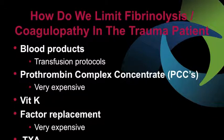So how do we limit fibrinolysis and coagulopathy in a trauma patient? Typically, the standard first line is blood products, many transfusion protocols, massive transfusion protocols, using blood, fresh frozen plasma, and platelets to help replace a lot of the clotting factors that are missing. The second, and somewhat relatively new, are prothrombin complex concentrates, or PCCs. Very expensive, somewhere in the neighborhood of $1,000 to $1,200, to help replace a lot of the prothrombin, again that last bit of the clotting cascade. You also can replace vitamin K. Often we do this with Coumadin patients that are coagulopathic, as Coumadin is a vitamin K-dependent factor.